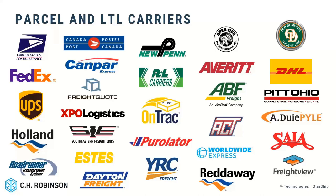Look here at possibly some familiar logos that you might know. StarShip has a whole host of different modules that are available for both small package carriers and LTL. We recently expanded that list to include a new TMS platform called FreightView. This is kind of a sister company of the previous enterprise TMS and freight quote solutions that we offered.